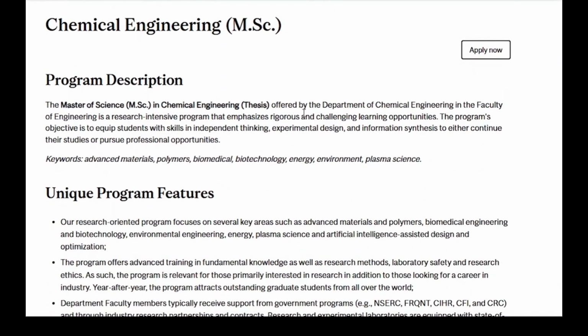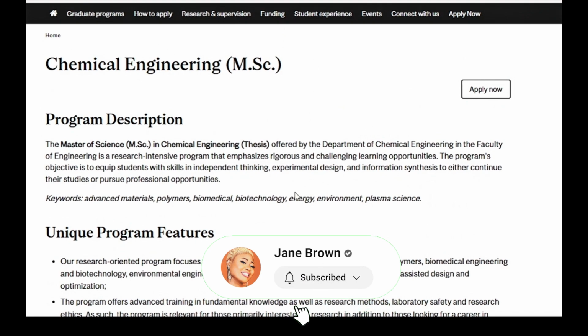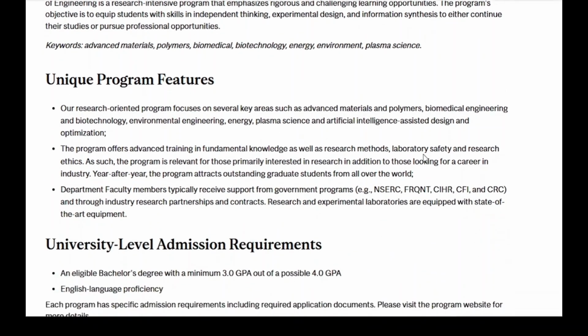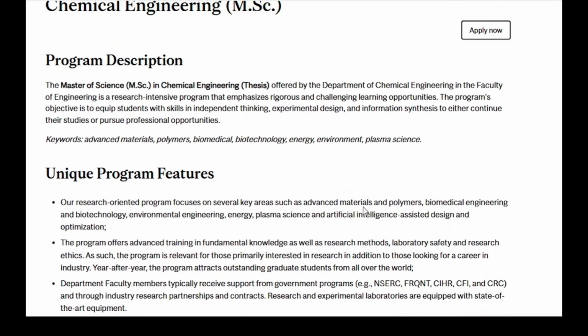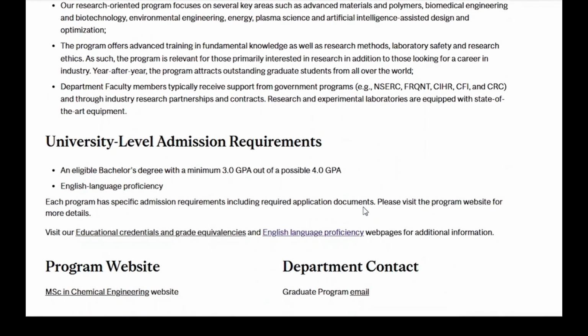Now this is how you would navigate when you are applying. It shows you the program, unique program features. Make sure you go through everything. Take your time to read it carefully so that you can get all the information that's required. Now the university-level admission requirements: an eligible bachelor's degree. This is what you should have, right? The requirement for this course is an eligible bachelor's degree with a minimum 3 GPA out of a possible 4. So you should have a minimum of 3 GPA out of 4.